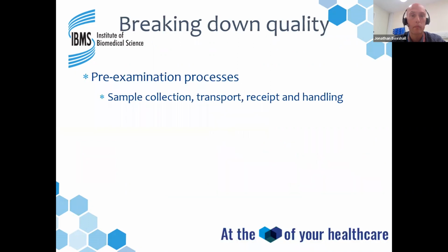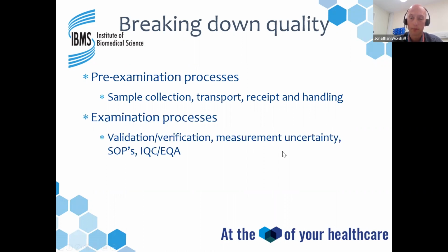Okay. So what we can do is break down quality as we see it within the laboratory. Some of this is taken from ISO 15189. We can look at quality in the laboratory broken down into our pre-examination processes. We can often forget about a lot of this because it's everything that happens before it crosses the threshold into the main laboratory you work in. So it's about sample collection, the transport of the samples, and any receipt and handling in specimen reception.